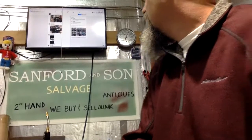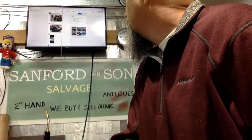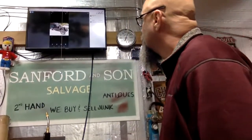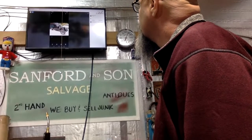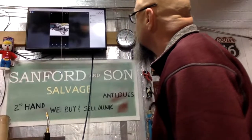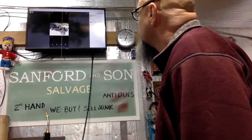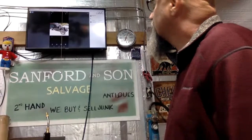Okay, here we go. Mike Lanetta. A pickup truck. What year Ford would you guys say that is? Is it a Ford? See, I don't like when they don't tell you what it is because I don't know.